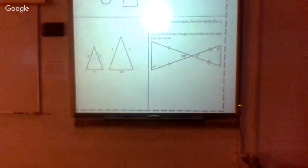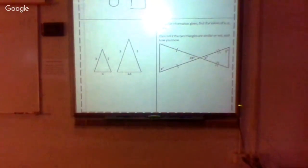What was the transformation that we learned in Unit 1 that would produce similar figures? What transformation made shapes bigger or smaller? Friday we talked about congruent figures being rotation, reflection, and translation. There was one more that would produce similar figures: dilation. Dilation makes things bigger or smaller.